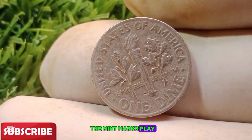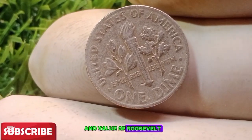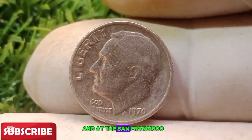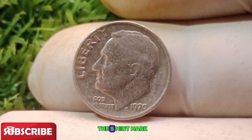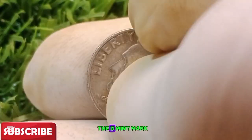The mint marks play a vital role in the collectability and value of Roosevelt dimes. In the year 1970, dimes were struck at the Philadelphia Mint, which did not use a mint mark, and at the San Francisco Mint, which produced both regular strike and proof coins featuring the S mint mark. There were also coins struck at the Denver Mint with the D mint mark.